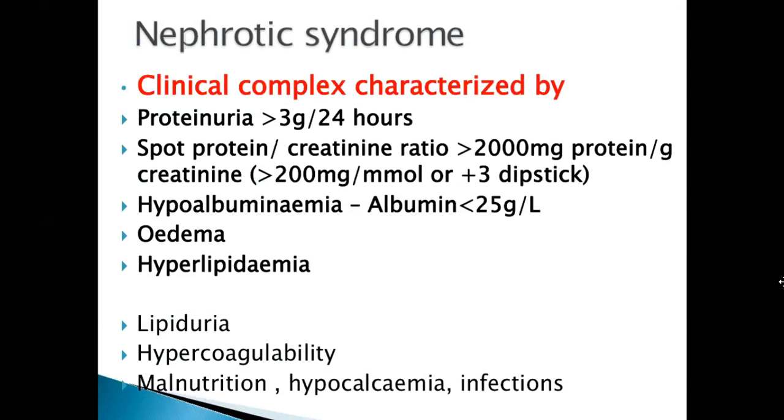Adults also have nephrotic syndrome, but its syndromic characterization is by proteinuria above 3 grams of protein in 24 hours. That needs a 24-hour collection of urine, which is a very cumbersome mechanism. Therefore, spot urine protein to creatinine ratio, UPCR, could be used, equally compatible with the 24-hour collection. So it's validated, then it's compatible. A spot UPCR of about 2000 milligrams, or given as millimoles, 200 milligram per millimole of creatinine, or 3 pluses of protein on urine dipstick, could also indicate nephrotic syndrome.